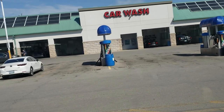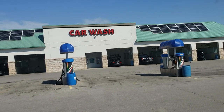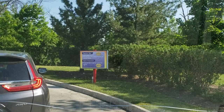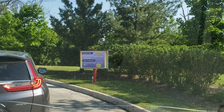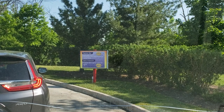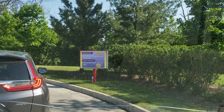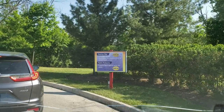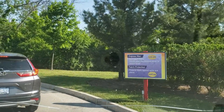Now this part over at the Mississauga location is a little fancier. It's all a brand new building and everything. You can probably see there some of the personal detailing you can get. They do an express wax, hand applied wax, and fabric protection. They can clean the inside and the outside of your vehicle.